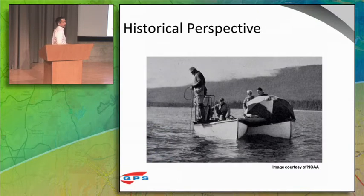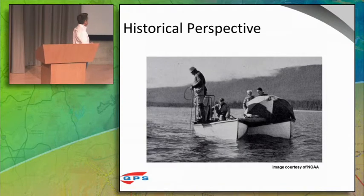So, historical perspective, this is how folks used to get bathymetric information. You had the guy dropping the lead line, you had someone driving a boat, and these guys were probably shielding the beer cooler. But that's what it was.